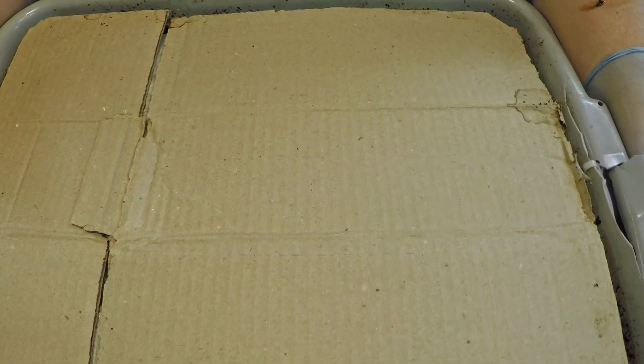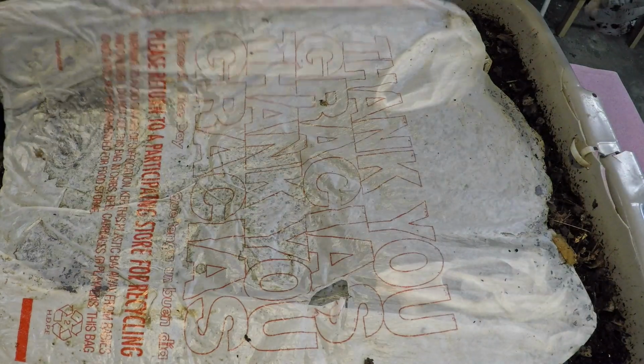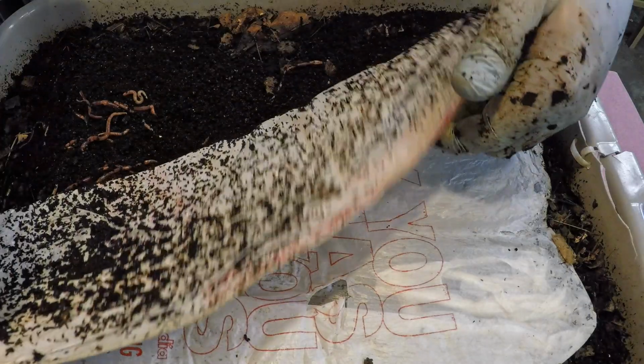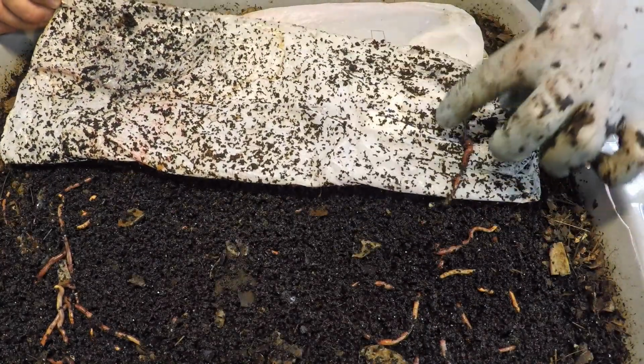Whoa, sorry about that. This thing's got some serious weight to it. And that's the one amazing thing that you don't really realize about it, when you sense how light the tub is in the very beginning when you first start, compared to how heavy a fairly mature, nearly done bin is.